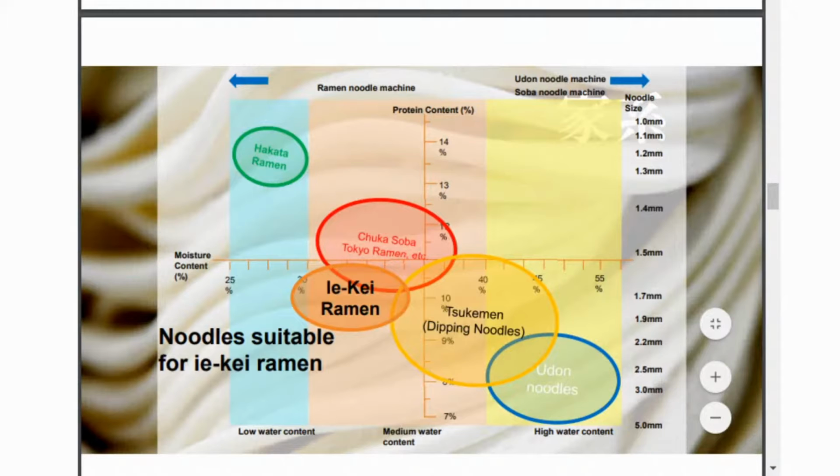You can have noodles that are thick and hard, that's really hard, just hard to eat, right? It's not a good combination for noodle texture. You can have noodles that are thin and soft, and that wouldn't give you a good bite to it, so it's not really a good texture.